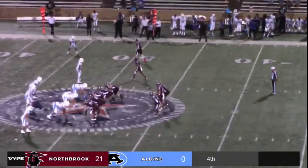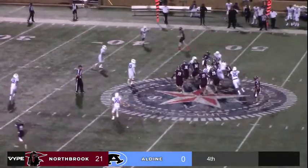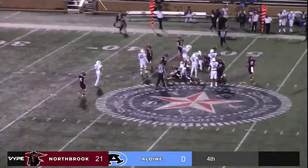Raiders are going to take over right at the 50. Split formation, 2 wide receivers up top. And they're going to hand this off to Green. Green loses the football. Flag on the play, and Aldine recovers.